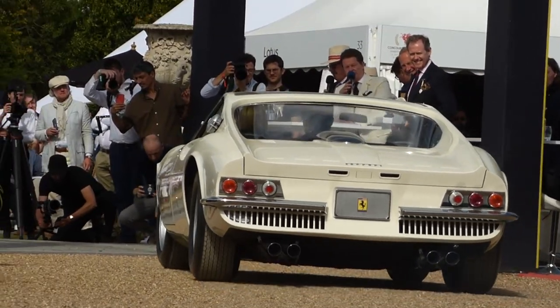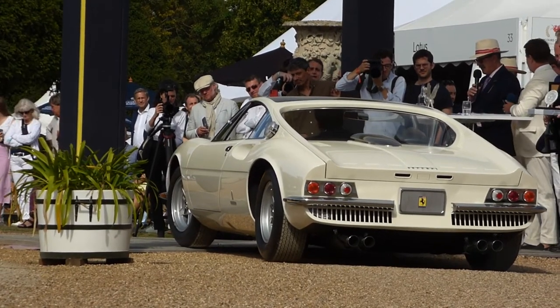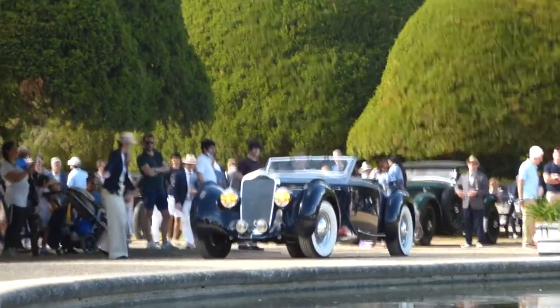Ferrari's original mid-engine 12-cylinder supercar, a road-going P-car, the Tre Posti. Probably in 12 months from now.